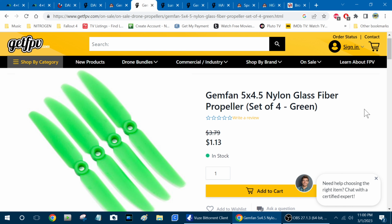It's a lot easier on my LiPo. I get about a minute more flight time per LiPo. I like everything about them, and you don't bend the blade. On a Tri-Blade, when you crash, you're always going to bend one blade just about. On these, it just moves out of the way and you don't bend anything. It's amazing. I'm never going back to Tri-Blades again. But these are $1.13 for a set of 4.